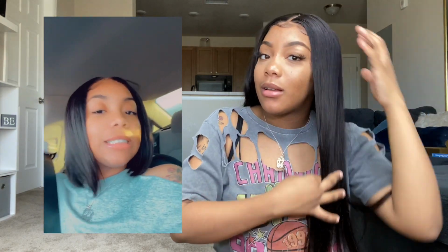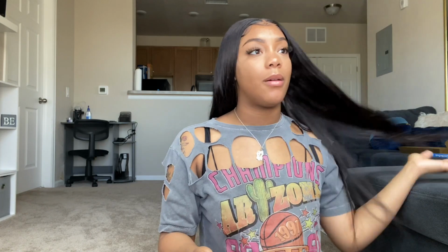I love that wig. 150 density. It was really thick, and when I pressed it out, it felt like silk. It didn't tangle up. None of my wigs tangled up at all. And I was just like, girl, Amazon really doing me right now. Like I love it here. It bleached well. It didn't take too long to bleach. You know, sometimes the bleach doesn't even bleach the knots. But when I bleached the knots, it bleached very well.